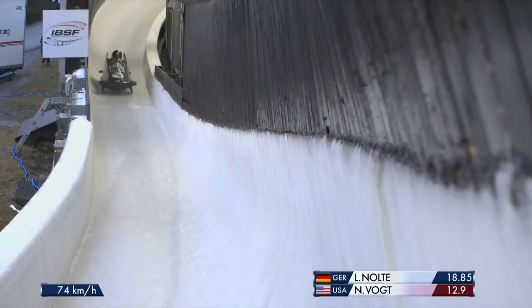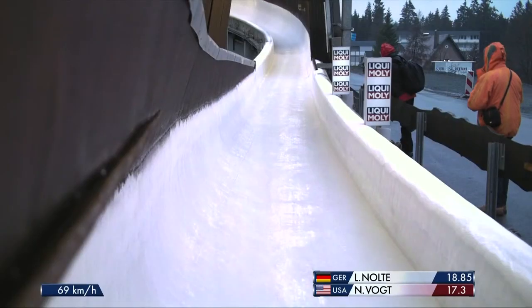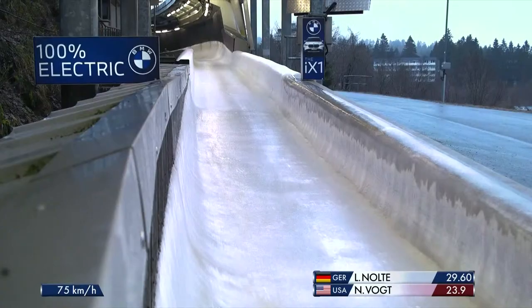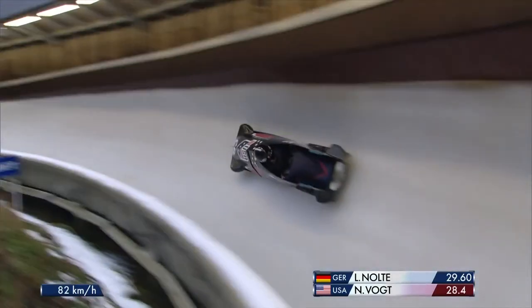5:79. 12th best start. Let's see if she can outdrive the start. That's 100 slower than Riley Compton and Emily Renner. Quite hard on the steers on curve 2 and curve 3. Just avoids that wall there going into curve 5.